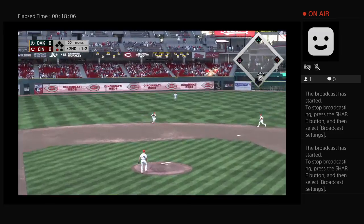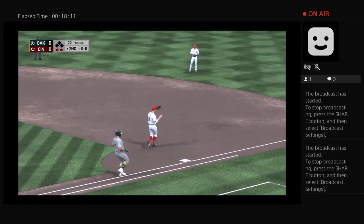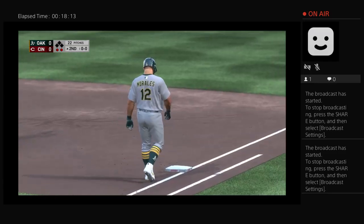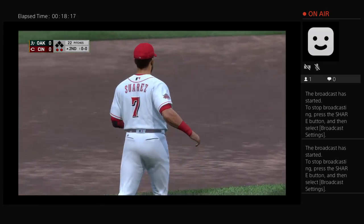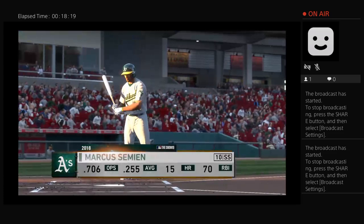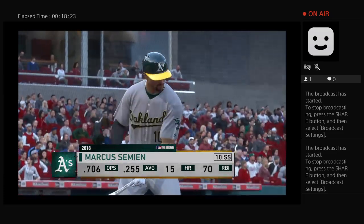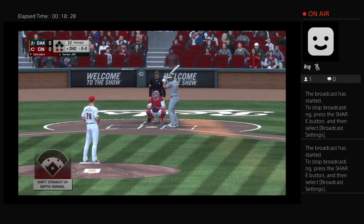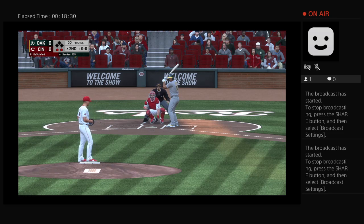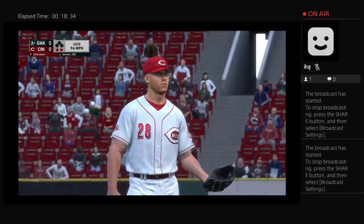A bouncer to the left side. Suarez fields it cleanly, and a bit of a high throw that time, but no problem over there at first as they record the out. The shortstop, Marcus Semien. So coming to the plate, Marcus Semien, as he'll get his first opportunity in this one. First offering on its way. And that misses, ball 1.